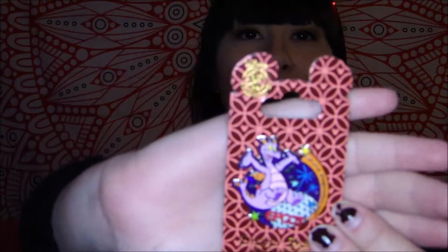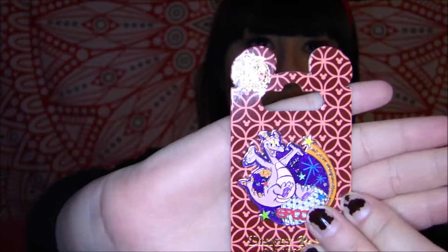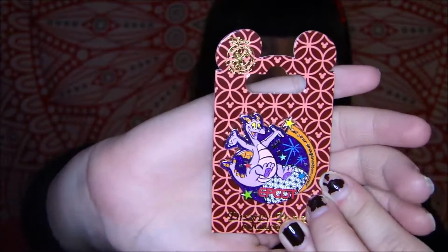Next up I have a Figment pin, my boy Figment, my fave. It says let your imagination soar, and it just has Figment. It's super super super cute. I actually did buy this one. I was gonna say maybe I got this at Cast Connections, but I don't think I did.